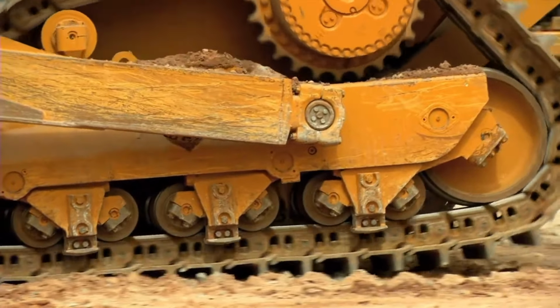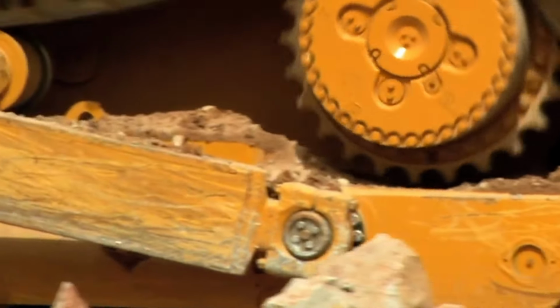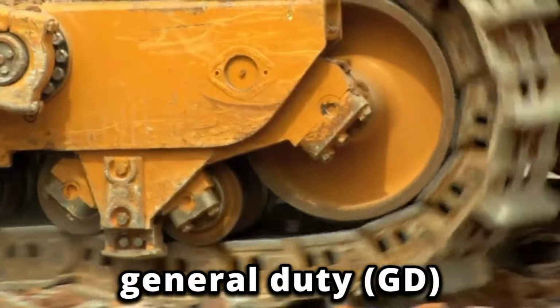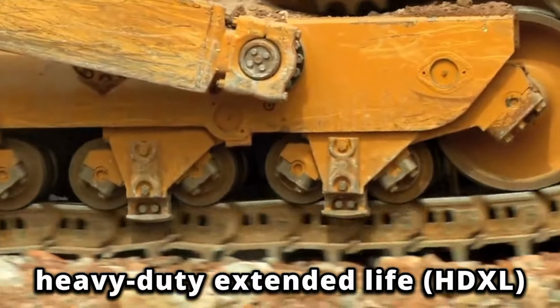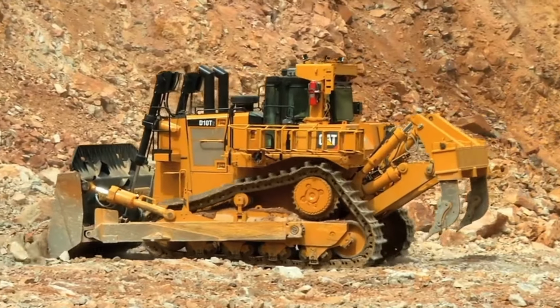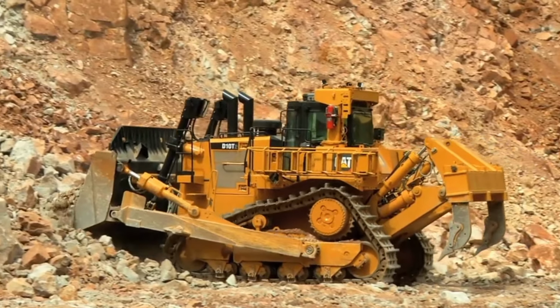Undercarriage offerings. Undercarriage-driven improvements to the D10 help to drive enhancements to the entire machine. With a focus on delivering the right value for mining operations, 3 undercarriage offerings are available for the D10: General Duty (GD), Heavy Duty (HD), and Heavy Duty Extended Life (HDXL). Providing 20 to 40% longer life than the HD undercarriage, the HDXL with Duralink design offers an 8,000-hour bushing seal life.